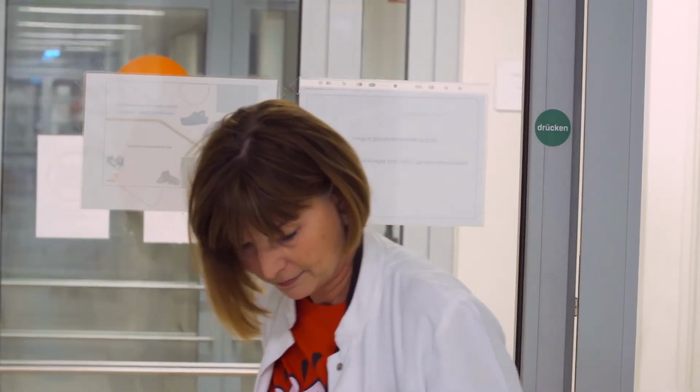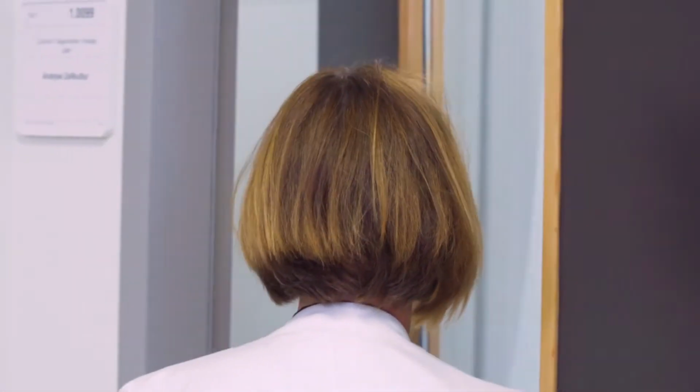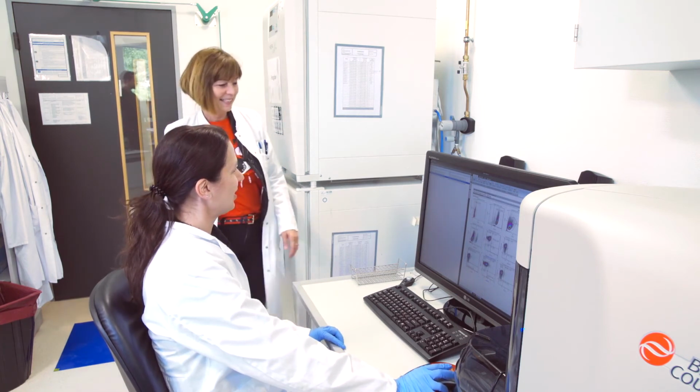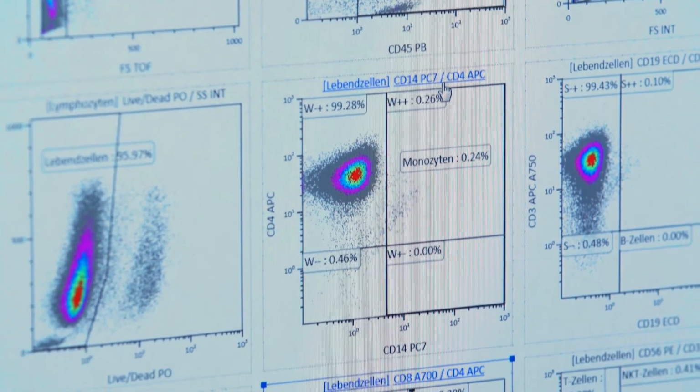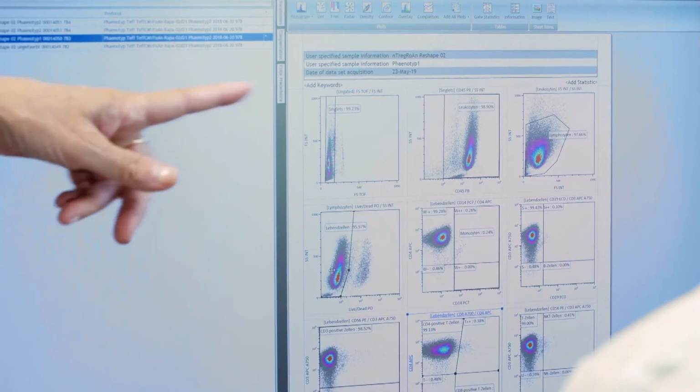Cells intended for patients undergo strict quality control in the laboratory. Further research on stem cells and immune cells, as well as on quality standards and the production of these new individualized medicines, is necessary before these cell therapies can someday become routine. But Petra Reinke is confident.